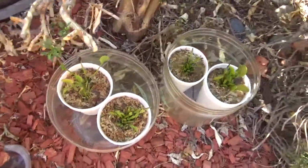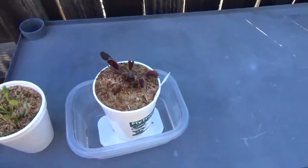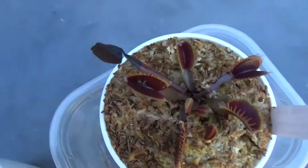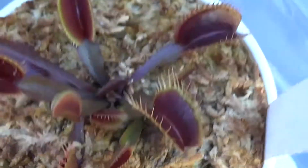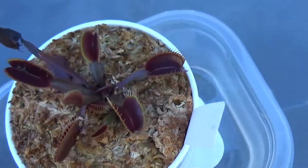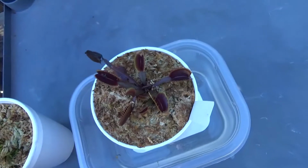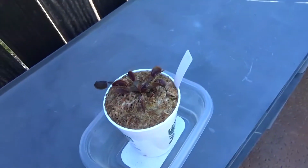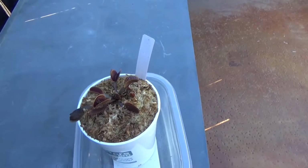And I moved two of them over yonder. Hold on a minute. I moved two of them up here. This is the maroon monster, which is doing quite well. It's caught some stuff. New plants, new traps being put out. It's doing some shorter, smaller growth, but it's doing pretty well. No real deformation or deformities.